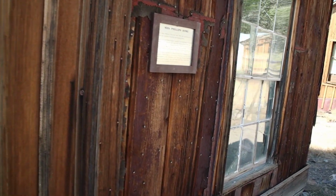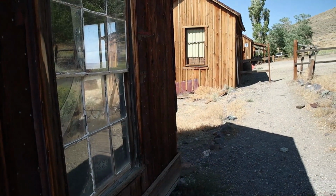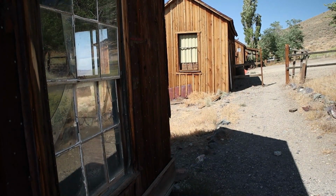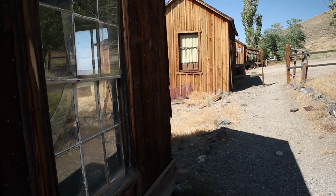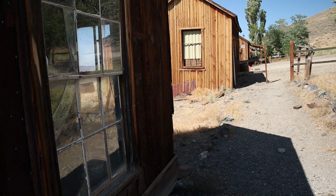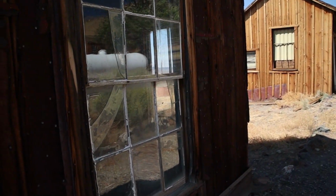So what did I say that last one was? I said it was Miss Phillips, right? I'm getting kind of confused. So this should be 2. So that last one was 23, which is Miss Stevens' house. This is Miss Phillips' home.